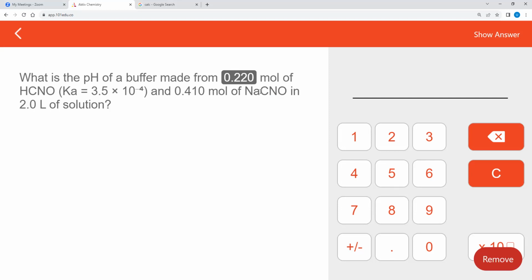And now once you recognize that this is really just CNO minus and HCNO, that's a conjugate pair. We have the buffer. We have the moles of each. We have the volume of the solution. And we have the Ka value. We should basically have all the pieces to just use the Henderson-Hasselbalch equation. As soon as we recognize it's a buffer, we don't need any BCA tables. We don't need any ICE tables. We can just go straight to the Henderson-Hasselbalch equation. You could, in theory, if you really want to, do an ICE table, but I don't know why you'd want to do an ICE table and have to work through all of that. You could just plug it all into the equation and be done, right? So solving this one, putting our pieces in it.